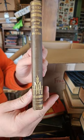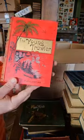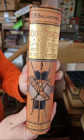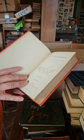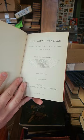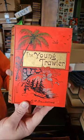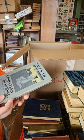Reginald in Russia. Young Trawlers by Ballantine. Young Trawlers, A Story of Life and Death and Rescue on the North Sea by R.M. Ballantine, illustrated, no date, but 1890s. Nice Victorian binding. Let's see, I already showed that one.